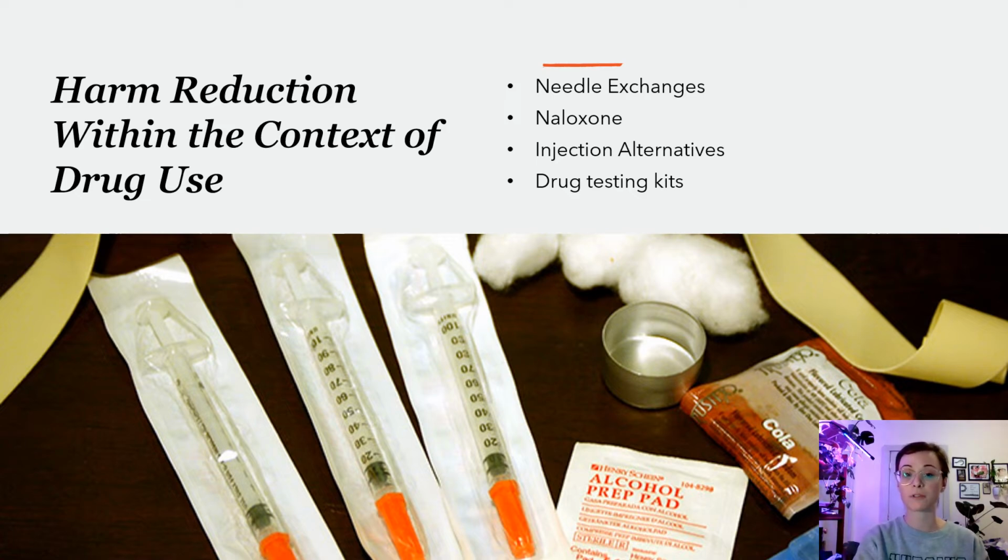On one hand, you are able to limit the number of used syringes in public spaces by disposing of them safely, and on the other hand, you are providing a much safer alternative to reusing and sharing equipment. This picture here shows some components of a safe injection kit, which are things that are often distributed at needle exchanges. I actually have a safe injection kit here to show you.